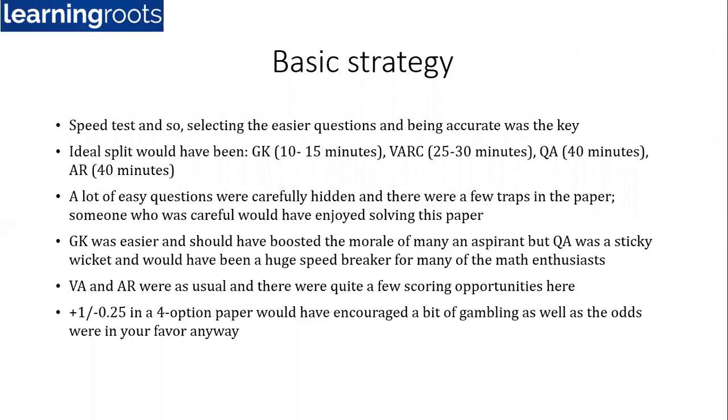If you would have finished these 2 sections in around 40 minutes, then probably the remaining 80 minutes could have been split into 40-40 for quant DI and analytical reasoning. So that should have been the ideal split.